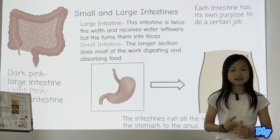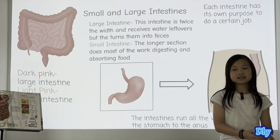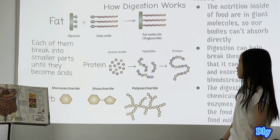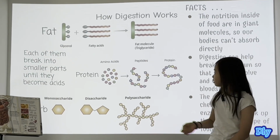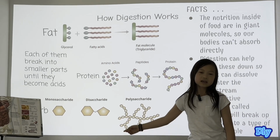So each of boys and girls have this anus in order to extract their poop and pee, because we all go potty. Now let's talk about how digestion works. As I said, there are 3 types of food molecules: the fat molecules, the protein molecules, and the carb molecules.